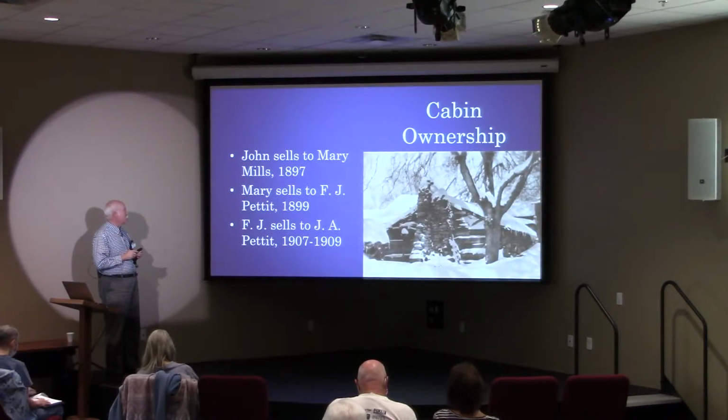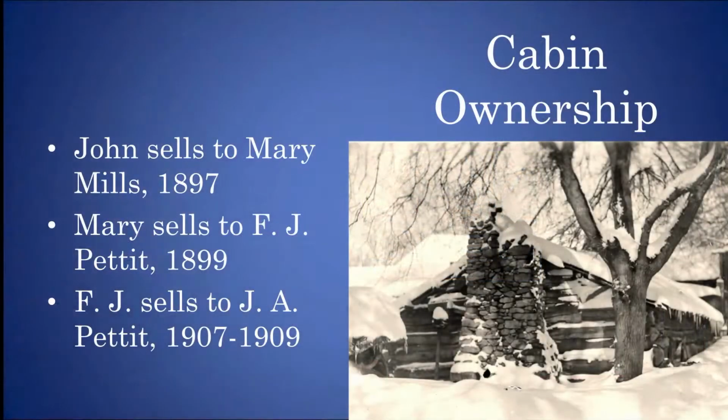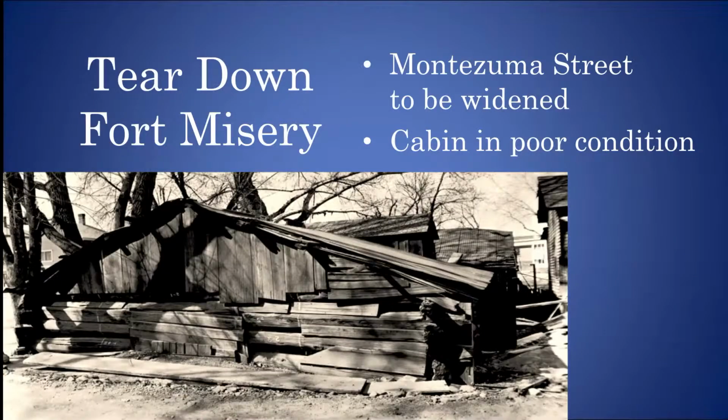Cabin ownership. So John sells to a lady named Mary Mills in 1897. She sells it to F.J. Pettit. F.J. Pettit sells it to J.A. Pettit, and it kind of stays in the Pettit family until Charlotte acquires it.